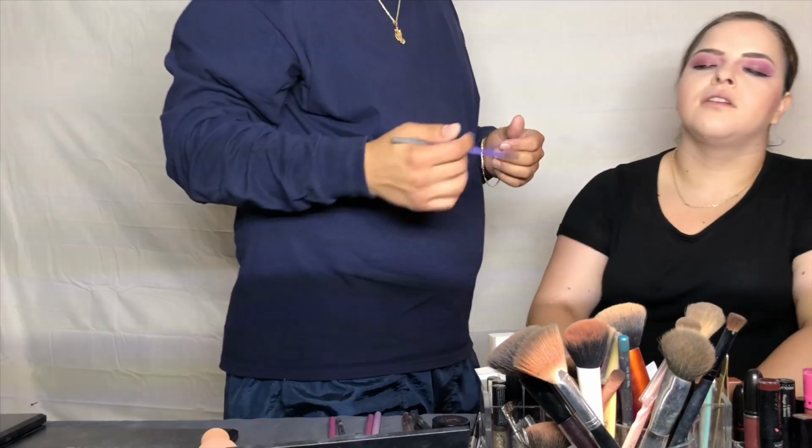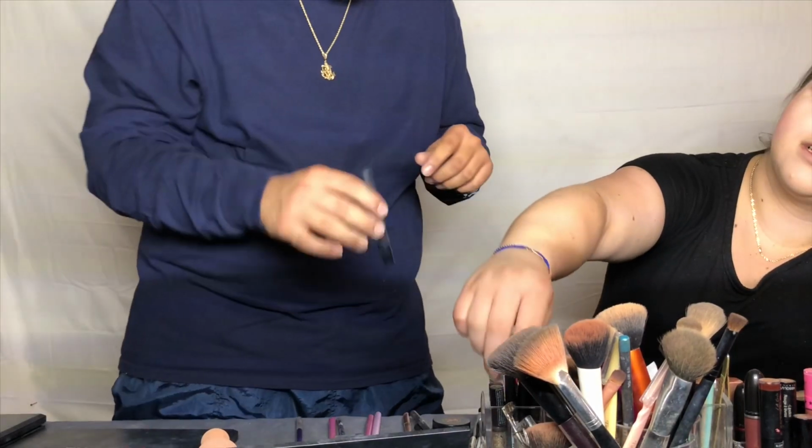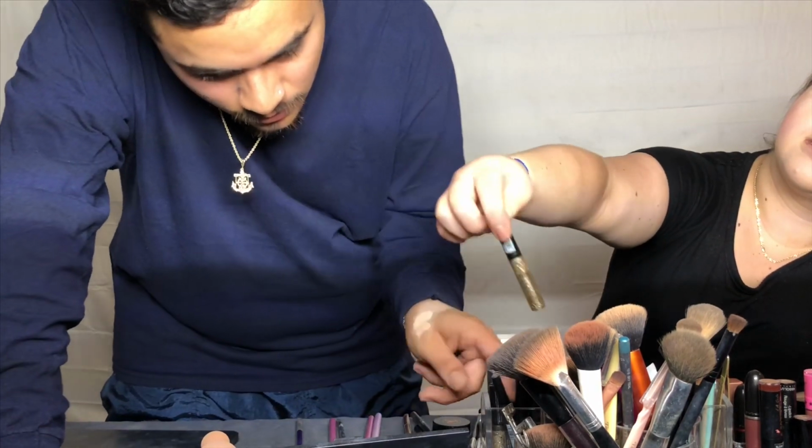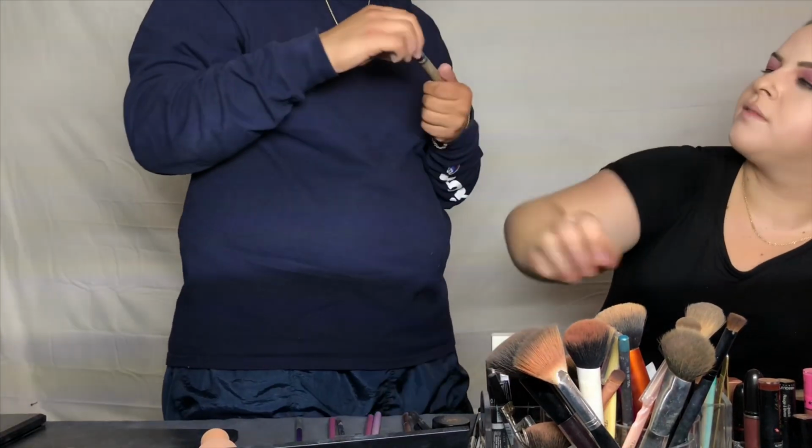You could use glitter. Look. This is a clear glitter. This is a black glitter. This is a gold glitter.